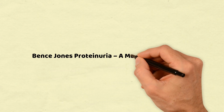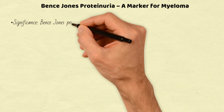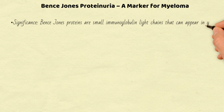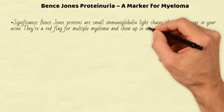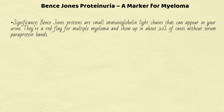Let's get started. Bence Jones proteinuria, a marker for myeloma. Significance: Bence Jones proteins are small immunoglobulin-like chains that can appear in your urine. They're a red flag for multiple myeloma and show up in about 20% of cases without serum paraprotein bands.